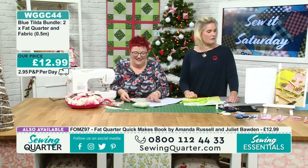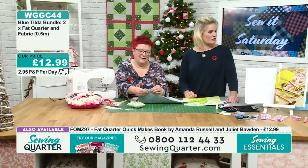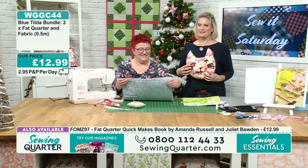Now, someone who's called themselves Sewing in Surrey says, when you're holding the cat up in front of you, it looked like it would make a great T-shirt applique. Yes, as well. It would, wouldn't it?